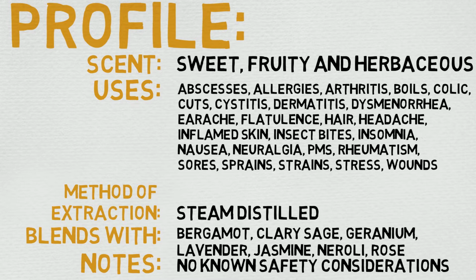In terms of method of extraction, it is unsurprisingly steam distilled, as with the vast majority of flowers and even essential oils in general. It blends well with bergamot, clary sage, geranium, lavender, jasmine, neroli, and rose. Check out our videos for those a little bit later on and sprinkled throughout the series. I'll try and put the links down beneath, however it is kind of a tasking chore, so if they're not down there yet, please do forgive me.